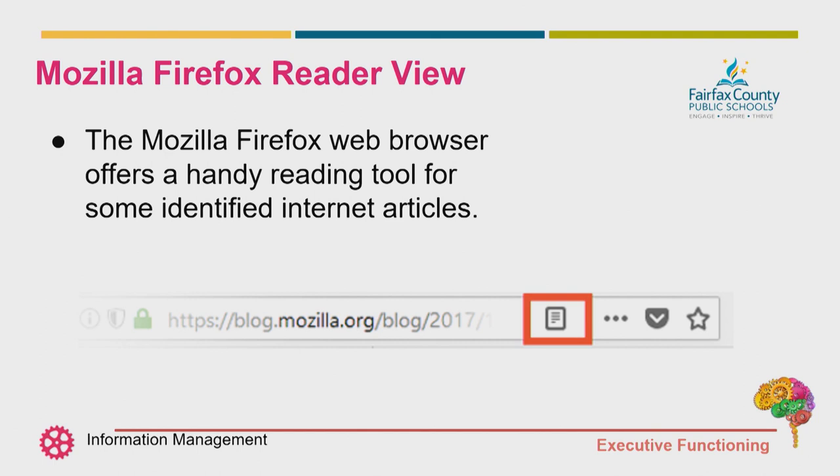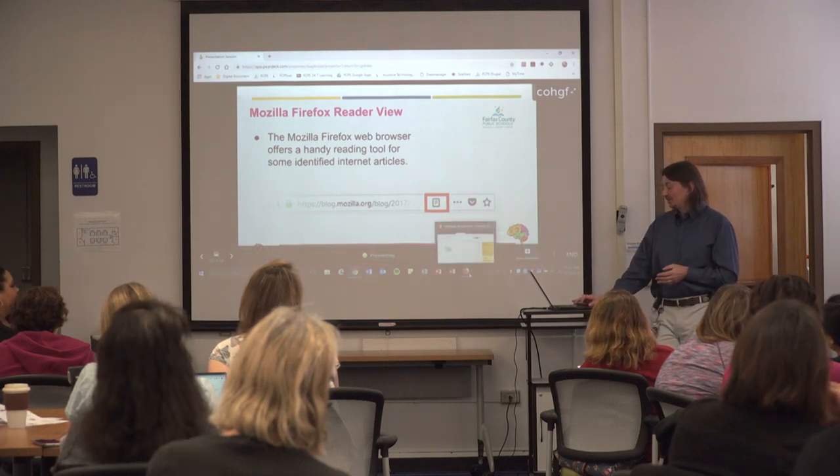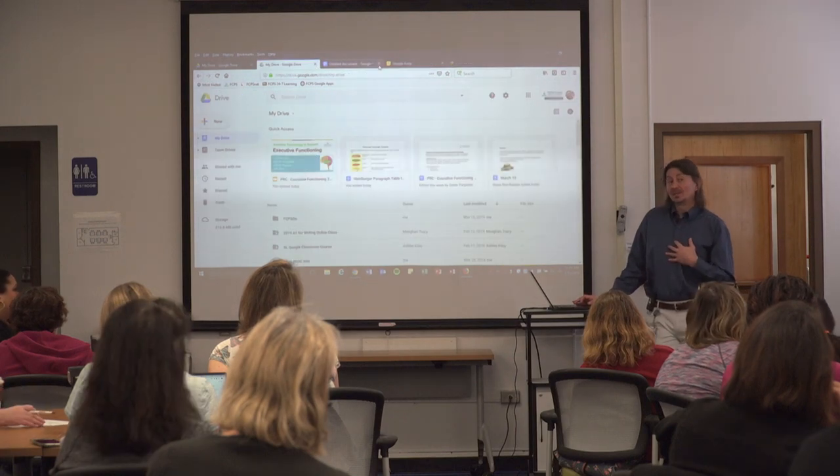Another nifty tool that is quick and easy, that I can show very quickly, is the Mozilla Reader View. This is a tool that's automatically built into the Mozilla browser, the Firefox browser, just a different web browser. I'm going to go to a site. This just happens in Firefox automatically. And the site has to identify as to whether or not it's an article to be read. And of course, our students may be reading electronic articles from time to time.